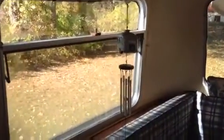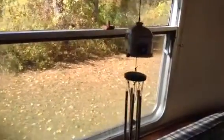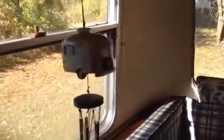Could not pass up the little Airstream. It is an Airstream, but it looks like an Avion wind chime. Look at that. How cute is that, huh? Couldn't pass that up.